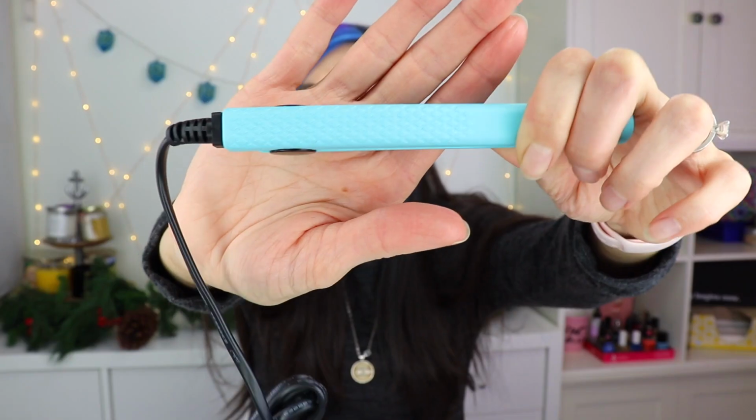I actually have one from Bedhead that I've been using for several years now, and I love that one, and that one's probably like 20 bucks or something. Anyway, this one I like. I was kind of comparing the two, and I like the handle a little bit more on this one. It has a little extra detail, and the shape is just a little bit different. And these are floating plates, so if you squish on them, they do kind of squish in, which is supposed to be good for your hair so that you're not just pulling it.